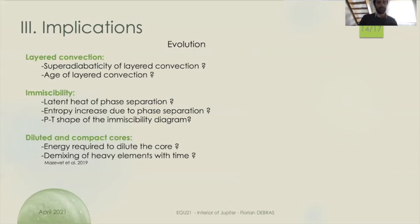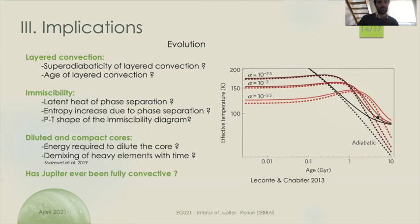Regarding the diluted and compact core, we don't know whether the compact core was diluted through time, which requires some gravitational energy to lift up the heavy elements. And we don't know whether there is a demixing of heavy elements, which would be another source of gravitational energy in Jupiter. And we don't even know if Jupiter has ever been fully convective, which is often an input of evolutionary models. If you just take one of these uncertainties, the presence of layered convection, Leconte and Chabrier have shown that the effective temperature of Saturn, depending on the amount of layered convection that you use, is a very different function of time compared to the isentropic model, which is the black line. So with just one of these assumptions, the evolutionary models are very different.